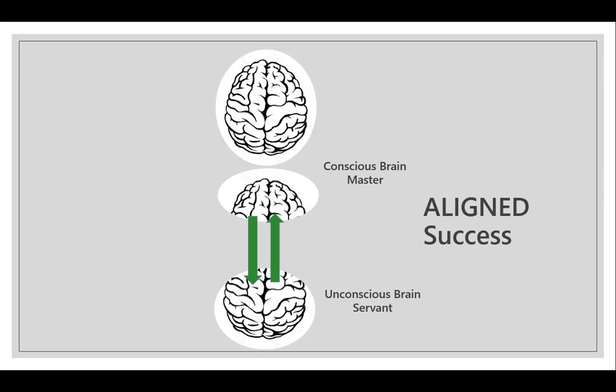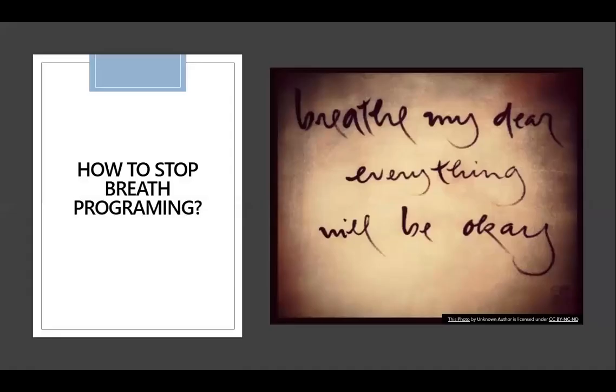Would you like to experience this in your own life? Would you like to experience and start to manifest all the good things for yourself in your own life? I'm sure you would. So, what do we need to do? Okay, how to stop breath programming? Very simple. Breathe, my dear.